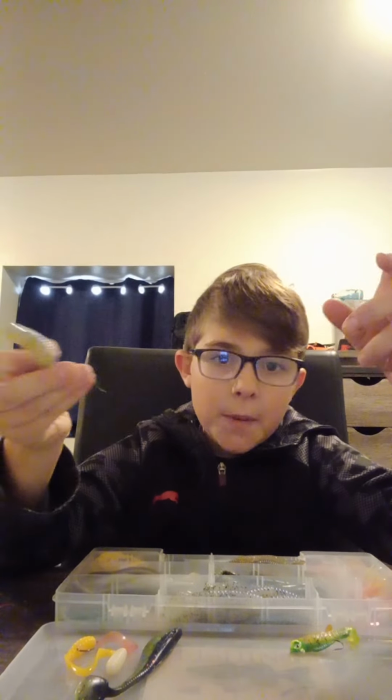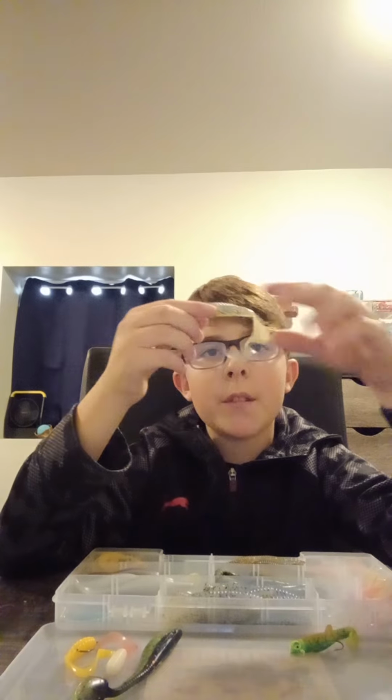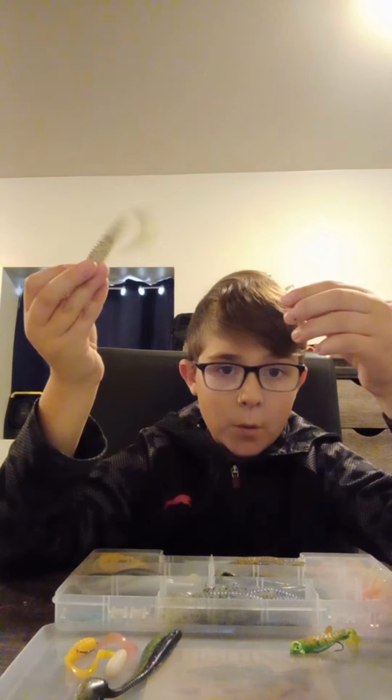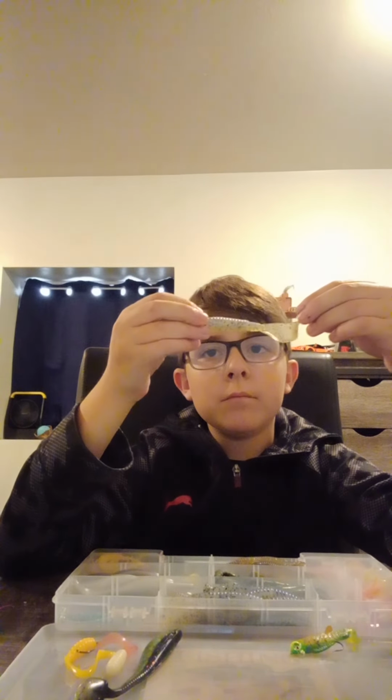These are really good for bigger species like bass, largemouth, and smallmouth. White bass, these are good for white bass. I like it.